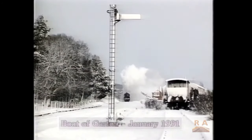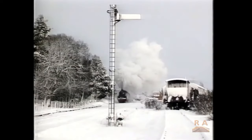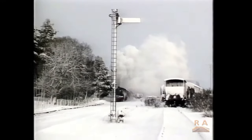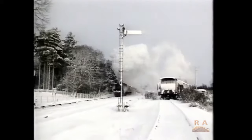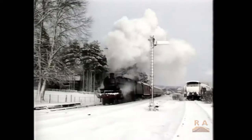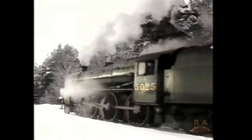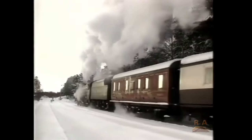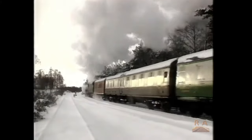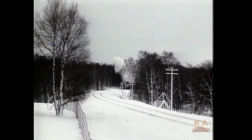It's in Scotland that we see our first preserved Black Five, one of the first batch to be delivered in 1934. This is 5025, built by the Vulcan Foundry, and delivered before the first Crewe-built examples. And it works today on the Strathspey Railway near Aviemore. This railway was once part of the Highland Railway's main line from Perth to Inverness, and is one of only three ex-main lines to be preserved.